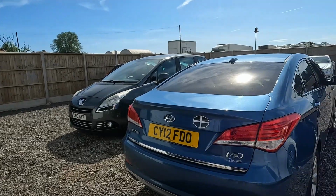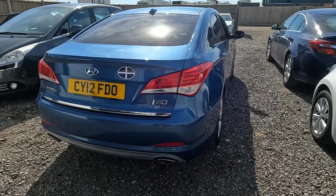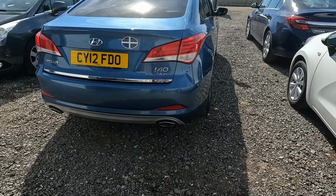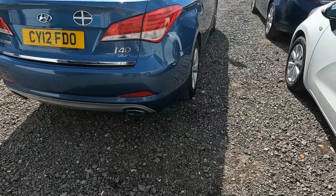So we just got back from the auction house, from Wimbledon, from Mannheim. Picked up another car. Really lovely Hyundai i40. Yeah, lovely one. It's a 1.7 CRDI or something. It's a turbo diesel. But it's really cheap to tax, I think it's 20 quid to tax or free road tax, I'm not sure. Really nice car.